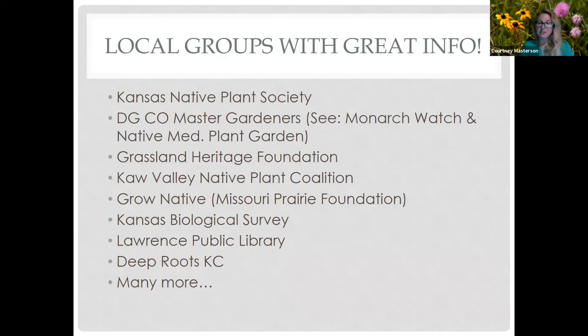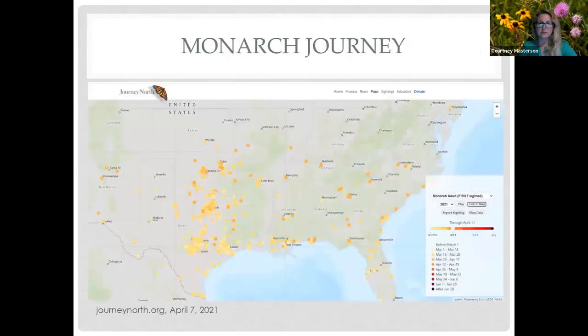And lean on your master gardeners. There's a couple of great demonstration sites that they manage at Monarch Watch and the Native Medicinal Plant Garden north of Lawrence, where you can see native plants in action. And Grass on Heritage Foundation has a bunch of native plant education or gardening education events coming up. So check that out too.